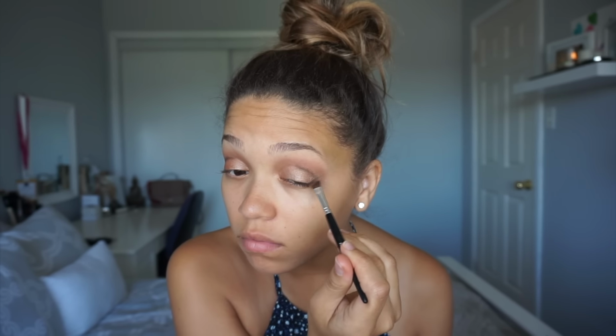So for the crease, just to define it a little bit more, I went back in with the shade Dreamer from the Tarte Lip Palette, and with an angled liner brush, I think it was, I just marked out where I would like this shadow to sit, and then I'm using the Royal Smoky eyeshadow brush that I also picked up from Gen Beauty, and just buff that out.